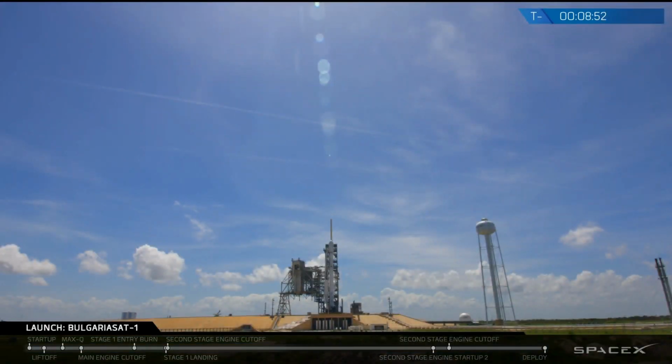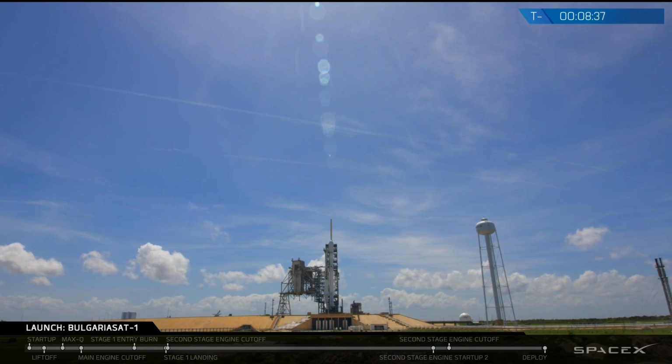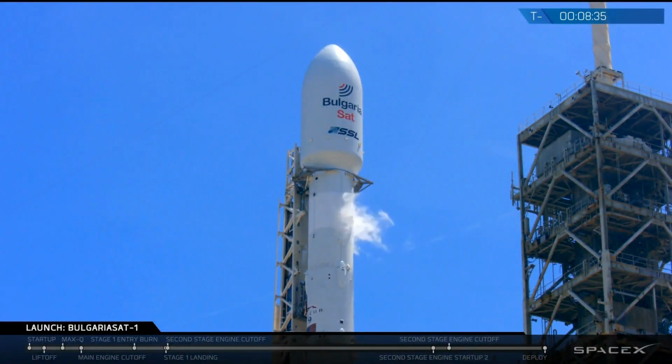Now, at the forward end of the stage, you just saw an image of our composite fairing. Inside that fairing is where BulgariaSat is housed. This fairing is what we use to protect the satellite from the aerodynamic forces of ascent. Once we leave most of Earth's atmosphere, that fairing will separate along a seam in the middle, and that fairing will fall back to Earth. Fairing separation will occur shortly after stage separation.